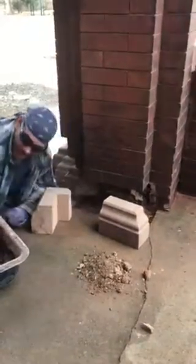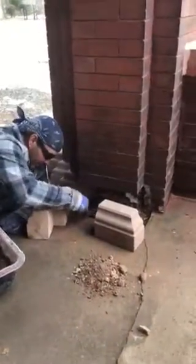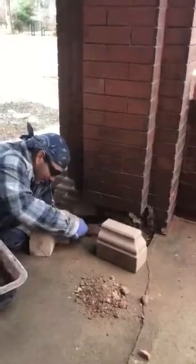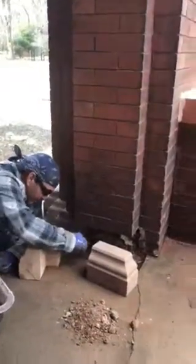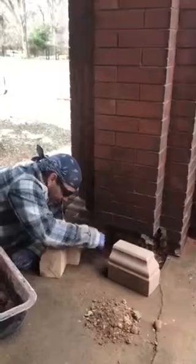Blackstone Dutchman replacement by the Masons Company. Here we've got one of our masons installing some new red sandstone pieces for a historic property we're working on over in the Northeast area. We've got our new sandstone pieces here, fully carved. And this is what we basically call a stone Dutchman.